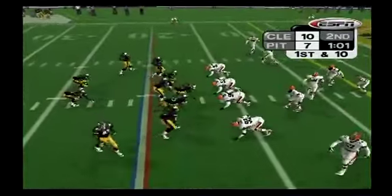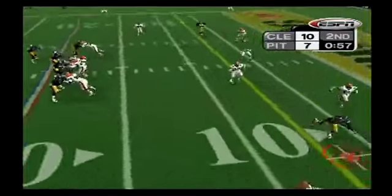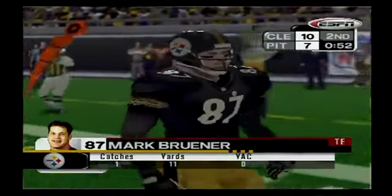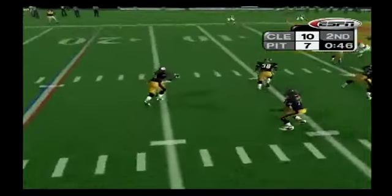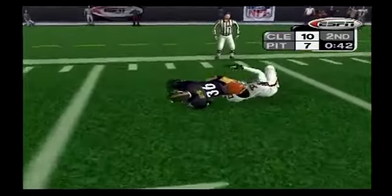First and 10. Double tight end. Far formation set for the O. Throwing right. Caught by Bruner. An 11-yard pass to Bruner. Nice job of play calling. They set up that play nicely and have the defense off balance now. Around the left corner.